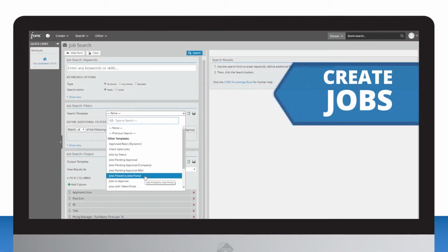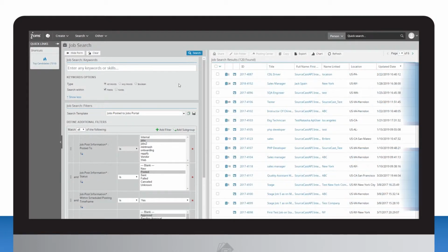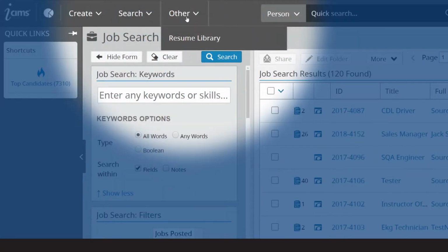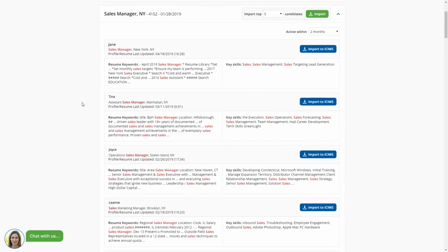To get started, the jobs are created in iCIMS and added to the job portal. To view the best matching candidates for your jobs, navigate to the other tab in iCIMS and select the link to automatically log into Resume Library. Your jobs are now displayed on Resume Library. Open each job to view the best matching candidates.